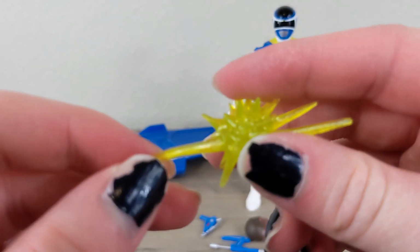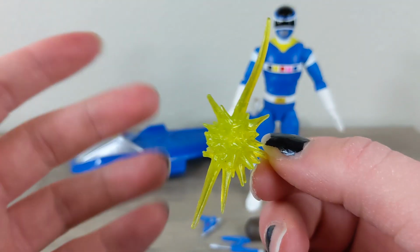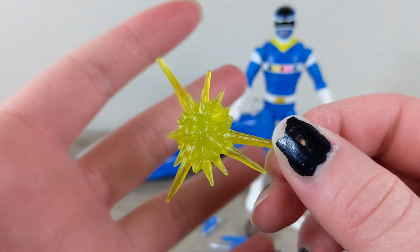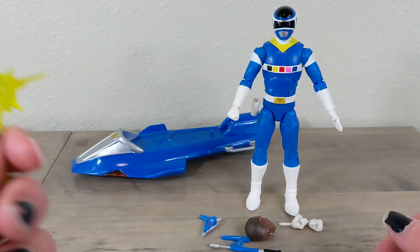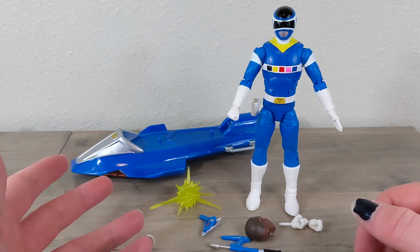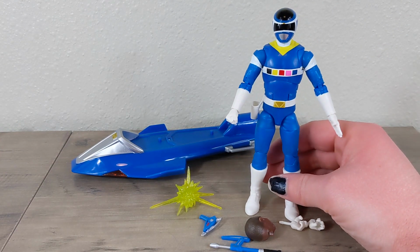So there's this one. Like I said earlier, I think it might be a slightly different shade. I mean, we've definitely had it in yellow so many times before, but I can't remember if we've had it in kind of this. It's not green, but I feel like it's a slightly different shade of yellow. Or I could just be going crazy. A lot of people don't even like these. So I like this effect piece, though. I've always liked that one. I've always liked the effect pieces in general. I've always thought they've been a pretty fun component of the Lightning Collection.